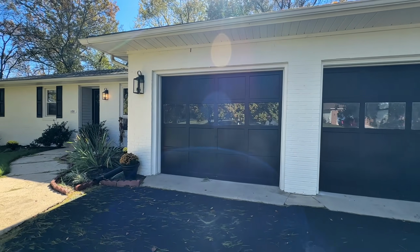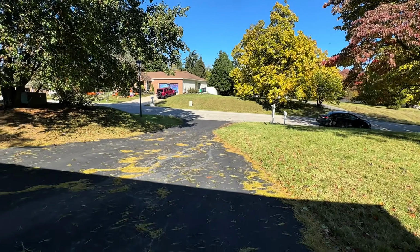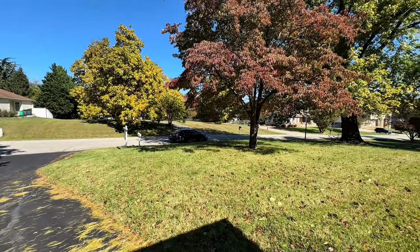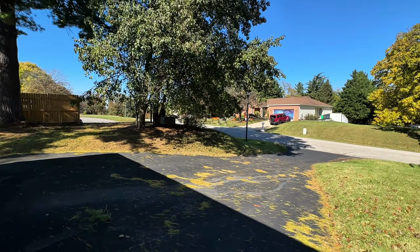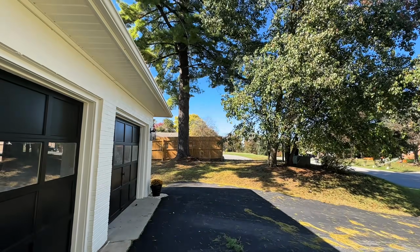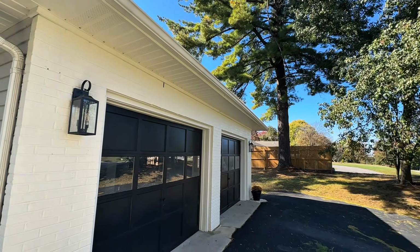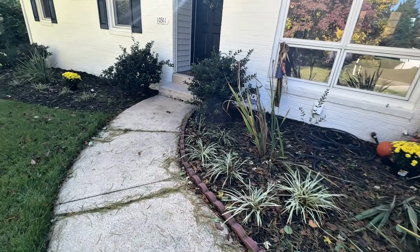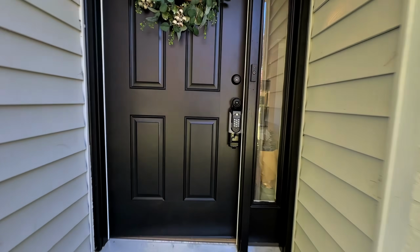So here's our 2-car garage, and we have this driveway. So when you have guests over, they're not gonna have to worry about street parking. You've got all this space. All right. Nice trees in the front yard. Landscaping, we've got the walkway that takes us right into the property.